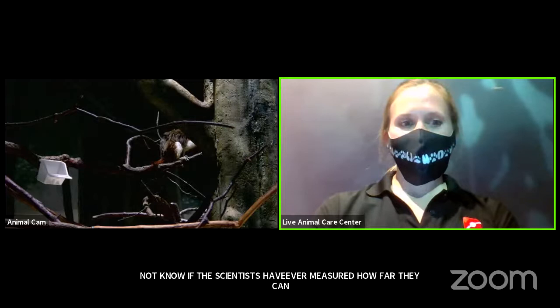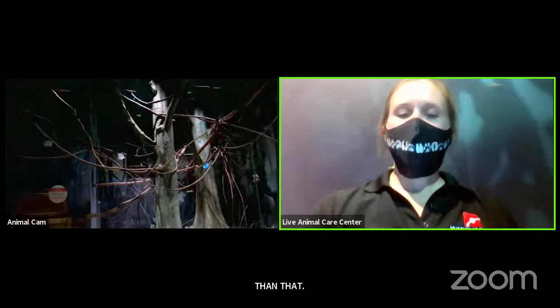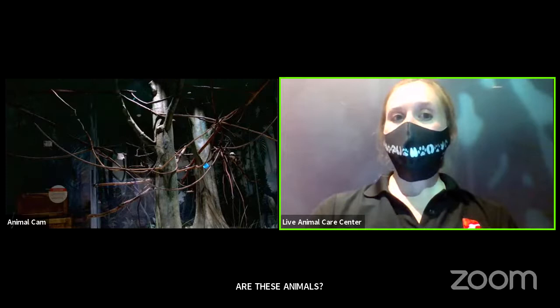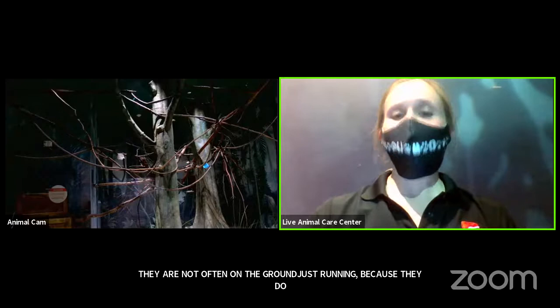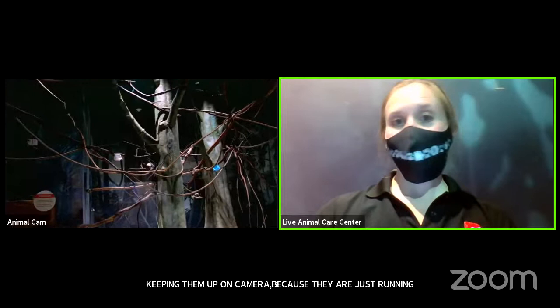And we've got one final question, which is how fast are these animals? That's another one that I don't have a great answer to. They're not often on the ground just running since they spend most of their time up in trees. With that being said, they are very quick animals. As you can see, Corey's having a really hard time keeping them up on camera because they're just running and jumping around so much. Maybe someone has done a study to see how quick their jumps are, but I have not come across that information if it is out there. You guys had some good hard questions.